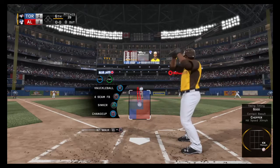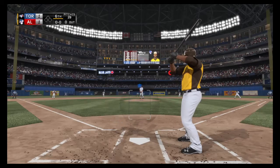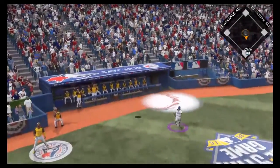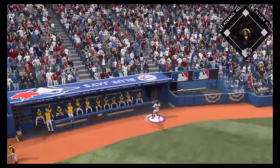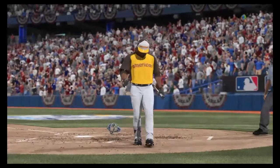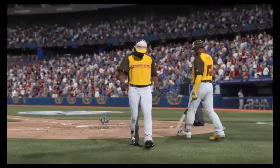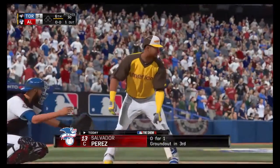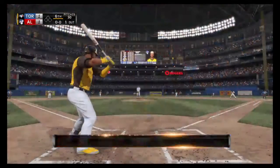For the American League, left fielder, Jackie Bradley Jr. Here's a swing and a high pop-up, drifting toward the third base dugout and taken in out there for the first out. The catcher, number 13, Salvador Perez stands in. He's 0-for-1 after grounding out.